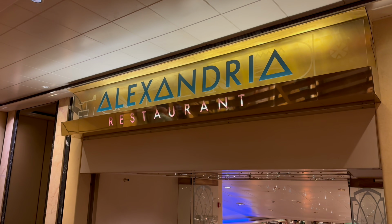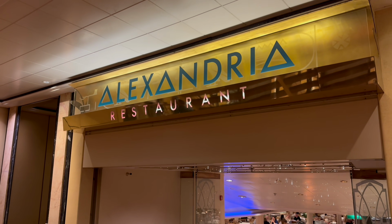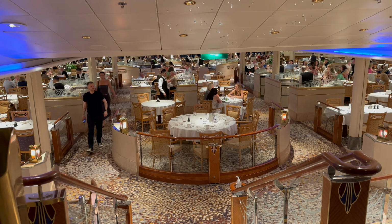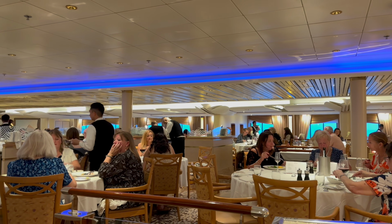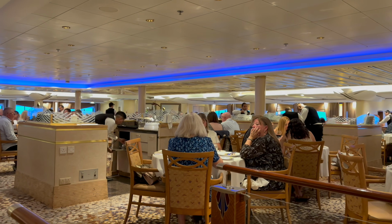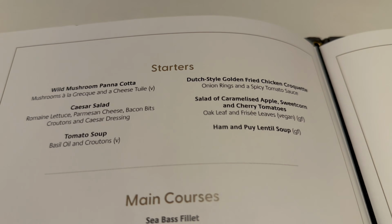The second main dining room is the Alexander restaurant, which is for those guests who choose to participate in club dining. They have assigned seating and a set time to dine each evening. Due to long waits for a table at the Medina restaurant, we were told to come here for our dinner one evening.